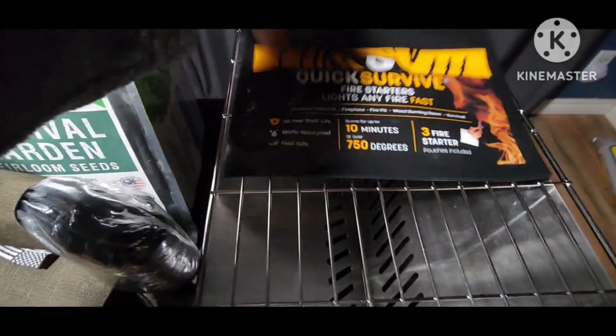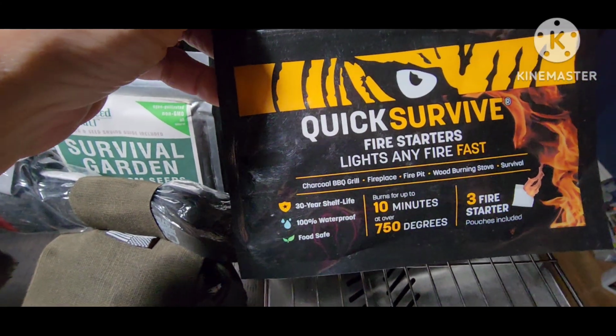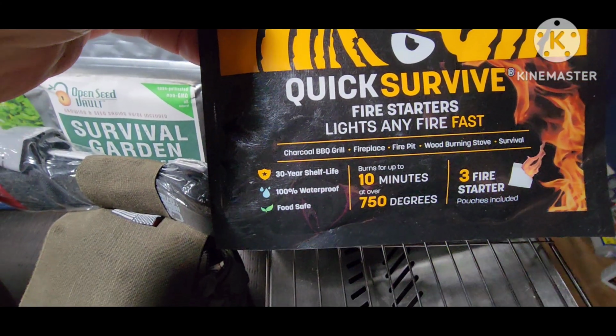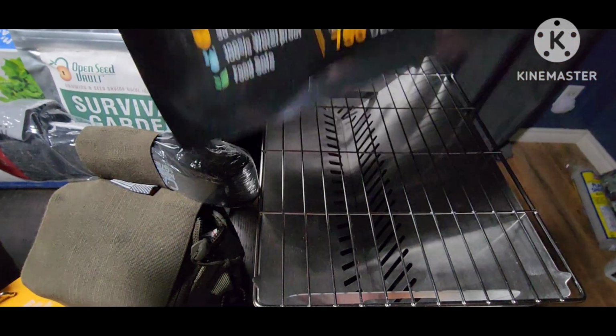Of course, fire starters, these quick survives. These were at the Dollar Tree store. These are still a really good deal. I wish they still had them available. They do not. I've not found them in a while.